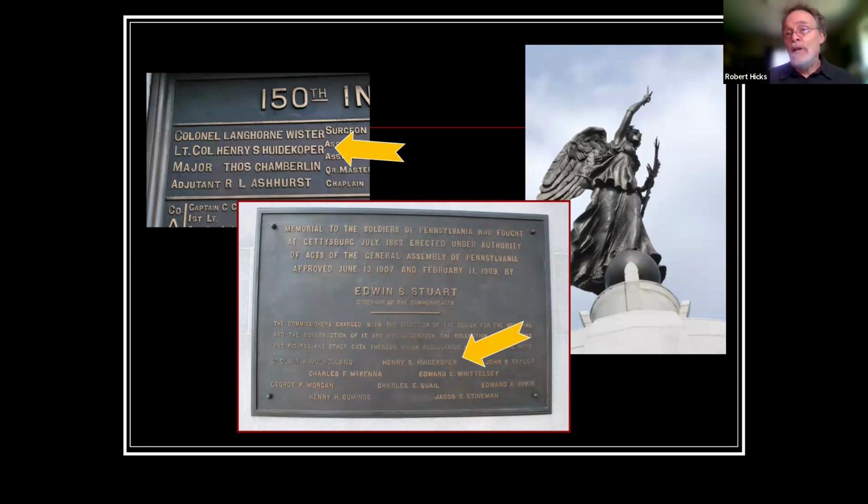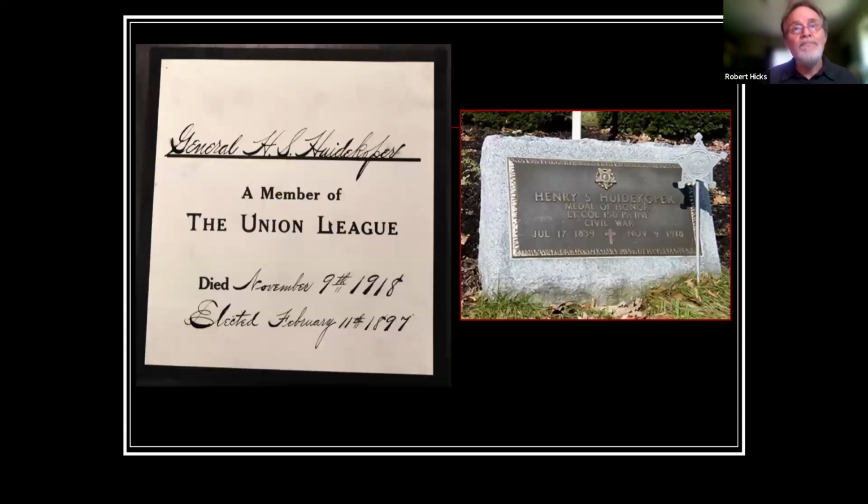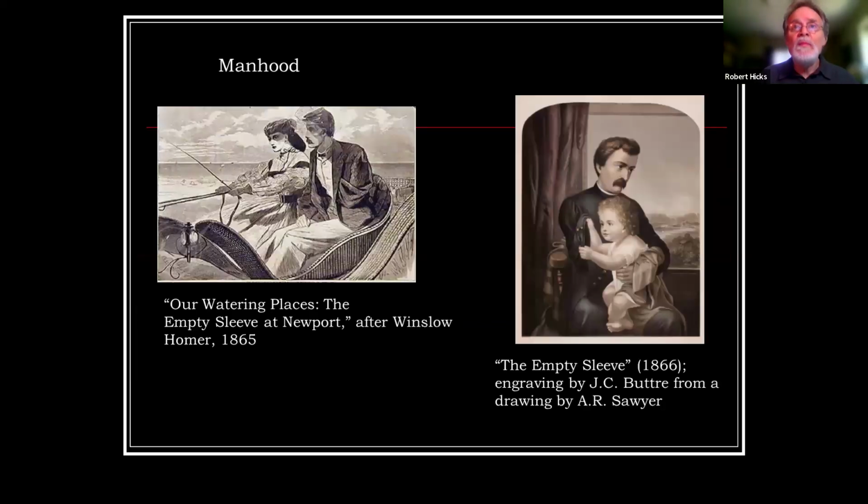He was one of the two major speechifiers. He dies just 2 days before the end of World War I. And interesting, they don't do this anymore as far as I know, but when he died, he was placed in his coffin, and it was on show in the Union League itself for a period of days before it was then shipped off to his hometown where he was buried.